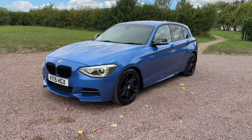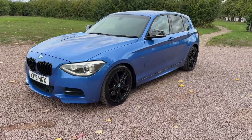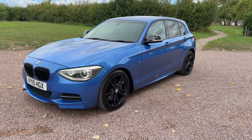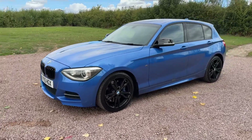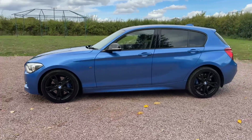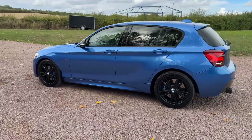66,000 miles, very good service history. 20, 27, 31, 38, 43, 47, 51, 52, auto gearbox service as well, 55. I mean, great history. And 60 something, and lots and lots of services. We have the bills for the conrod bolts and the upgraded main bearings.